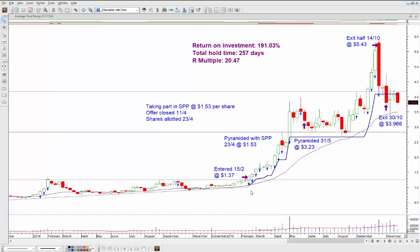And I had shared this trade with you in previous videos, so it's not the first time that you're seeing this if you have been watching my bi-monthly newsletter updates. When it came up in my weekly trading system, it moved very strongly. It offered a share purchase plan at $1.53, which I took the opportunity to take up and use as an opportunity to pyramid and buy more of the trade. So I was able to add a second pyramid through a share purchase plan.